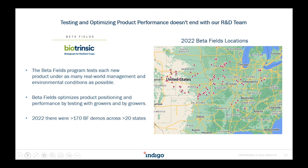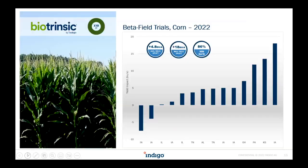And that was really encouraging to me because we really got started with it a bit late. This year, I can tell you that we're already over 200 locations and growing very rapidly to understand, again, under grower conditions and on top of the growers' best practices, how our products perform. An example of that is looking at X19 that Jim was just talking about, our biofungicide.